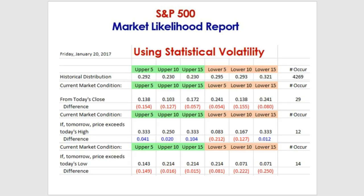All right, that's just the likelihood, and so we're using 3 sets of bands. 3 to the upside, 3 to the downside, and after this market condition, those bands are getting struck typically less often. Except in the case if price goes above Friday's high. Then we have some blue numbers there on the upside, just slightly. But all in all, you're looking at a picture of lower market volatility.